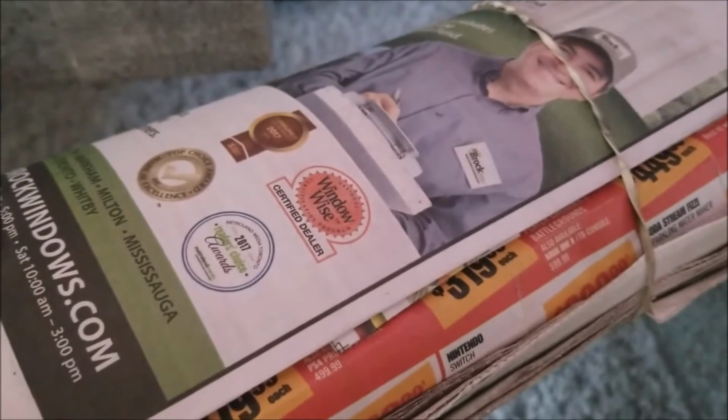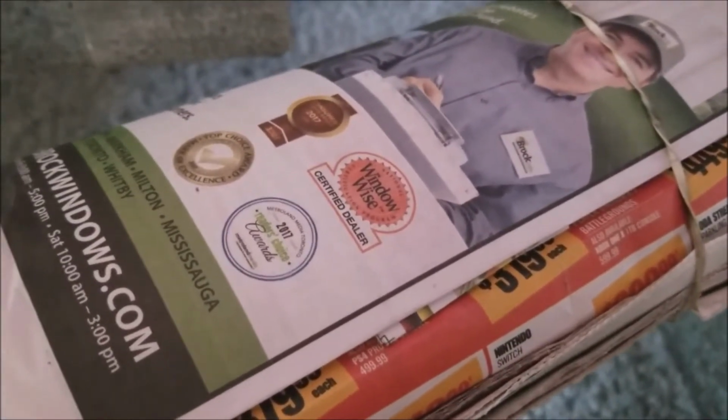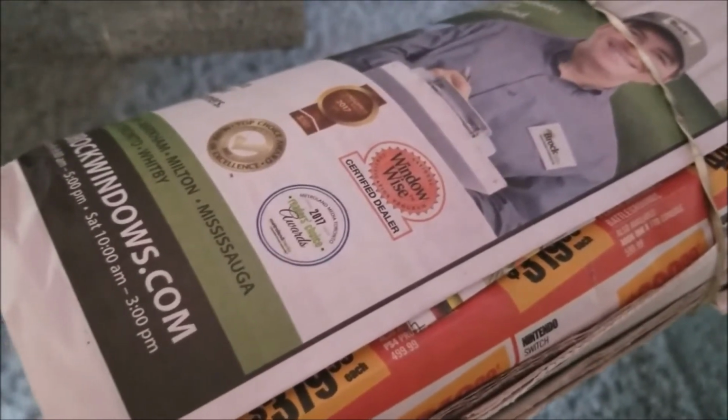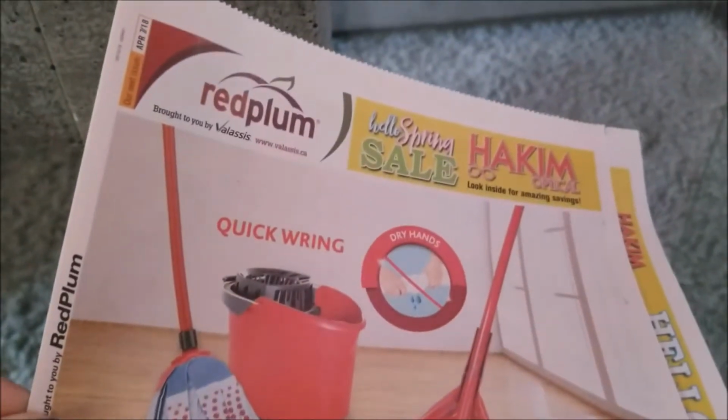So again, these are my flyers and I'm gonna go and open them off camera and see if we received any coupons this time around. So I'll be right back. So here we have it. We, in fact, received some coupons.